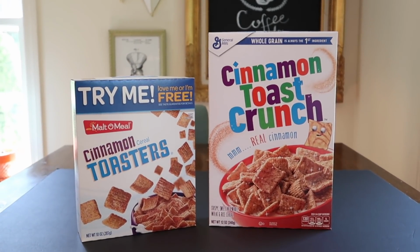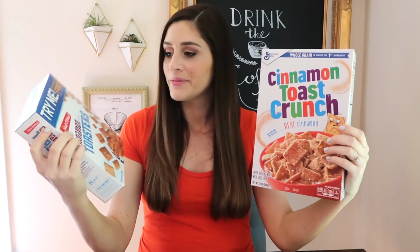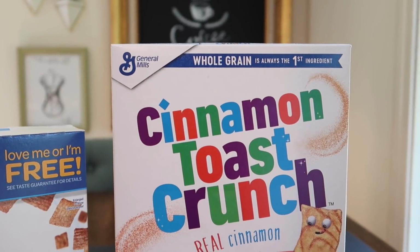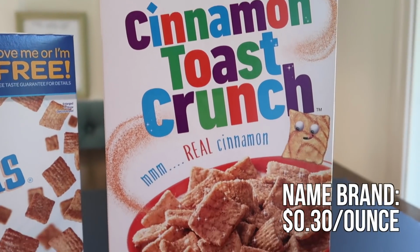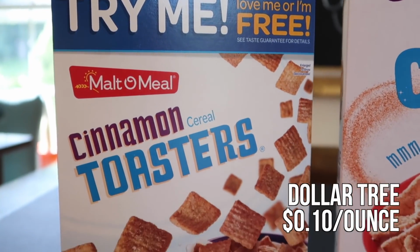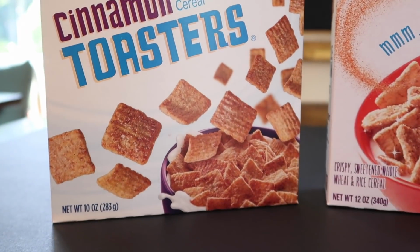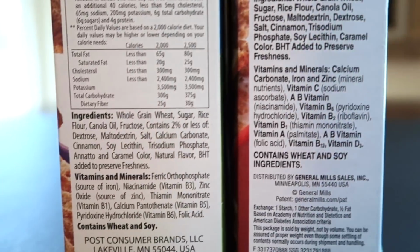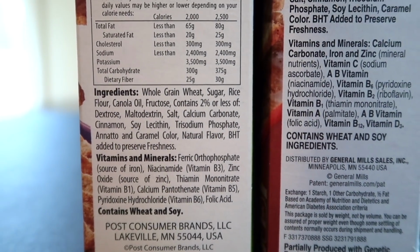Okay, let's get started with our first product, which is Cinnamon Toast Crunch versus Cinnamon Cereal Toasters. Not really quite as creative of a name, but Cinnamon Toast Crunch at my grocery store cost me about $4.50, meaning I paid about 30 cents an ounce for this cereal. Well, this cereal, only $1 at the Dollar Tree, cost me about 10 cents an ounce. Now, as far as ingredients, the ingredients on these two products are almost identical, to be honest. So it's not like the Dollar Tree one has a bunch of extra crap it doesn't need.